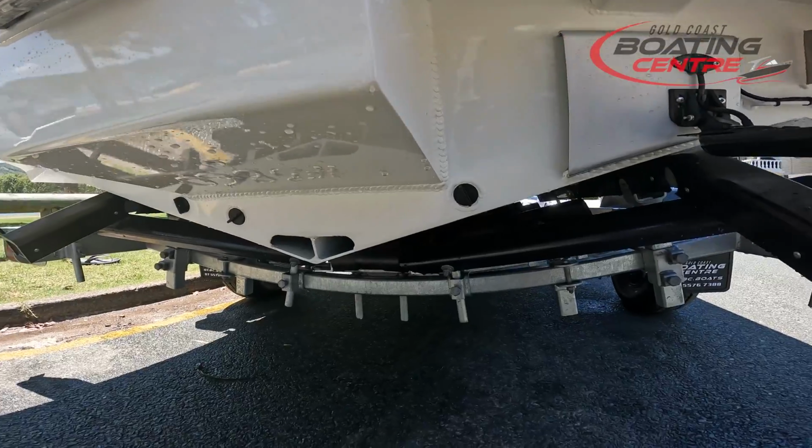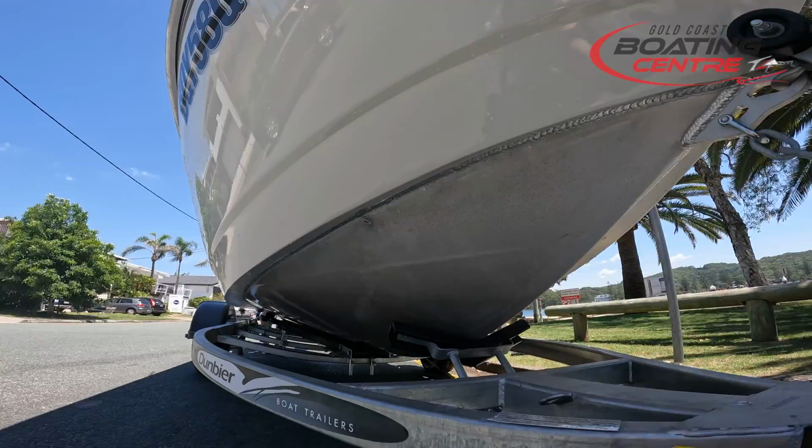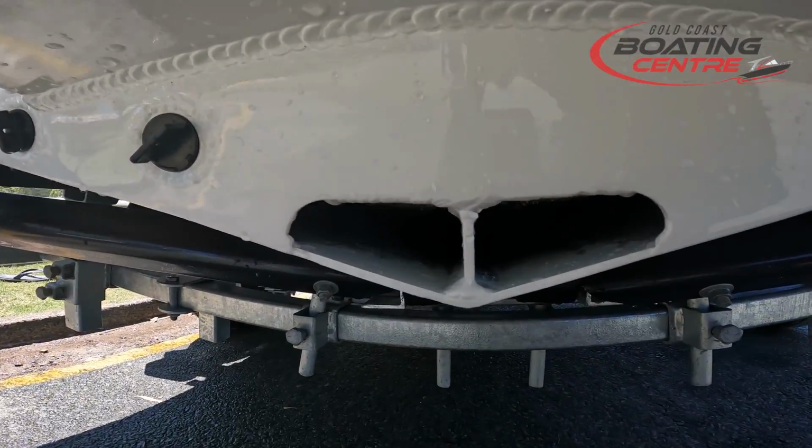Okay, now this is having a look under the 545 Sportfisher on the trailer here. This is the Dumby Loader Pro trailer, so it's very easy to get the boat onto this trailer when you are launching and retrieving. This is the self-flooding keel here, which fills up while you're at rest.